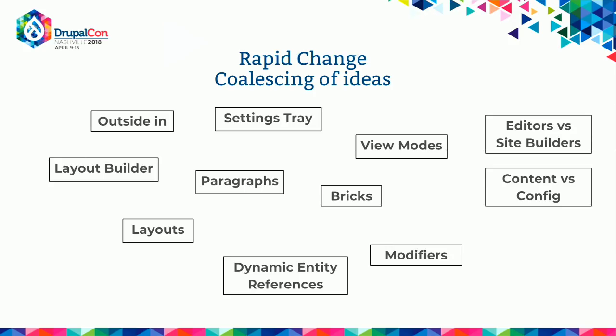I haven't really spoken too much about layout builder in this presentation. That's because at the moment, in my opinion, the layout builder is really targeted at site builders, putting together the blocks for content types, right? It's dealing with the big picture stuff of what a page can look like. What I've been trying to look at here today is the content side of things and focusing on bricks, paragraphs, and modifiers.